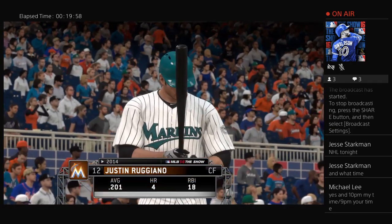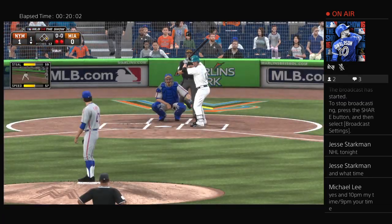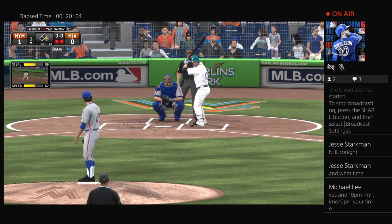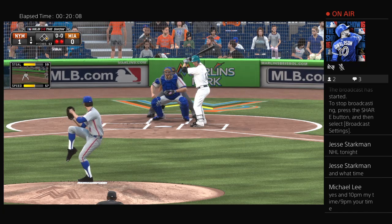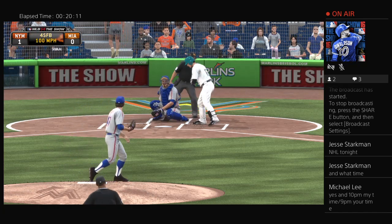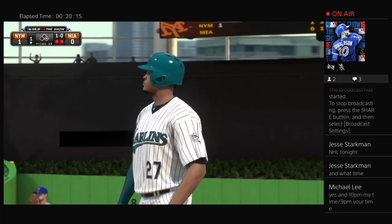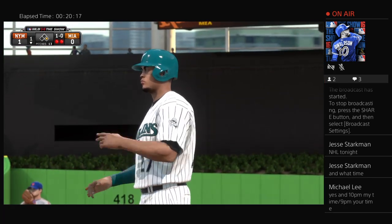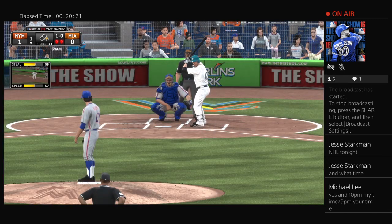Justin Ruggiano will stride in now, back in the lineup after being limited to pinch hit duties in yesterday's ball game. Down and away, one ball and no strikes. Now you've got the tying run over at first, two away. He's going to be looking to try and find a gap right here and bring that guy all the way around to score.